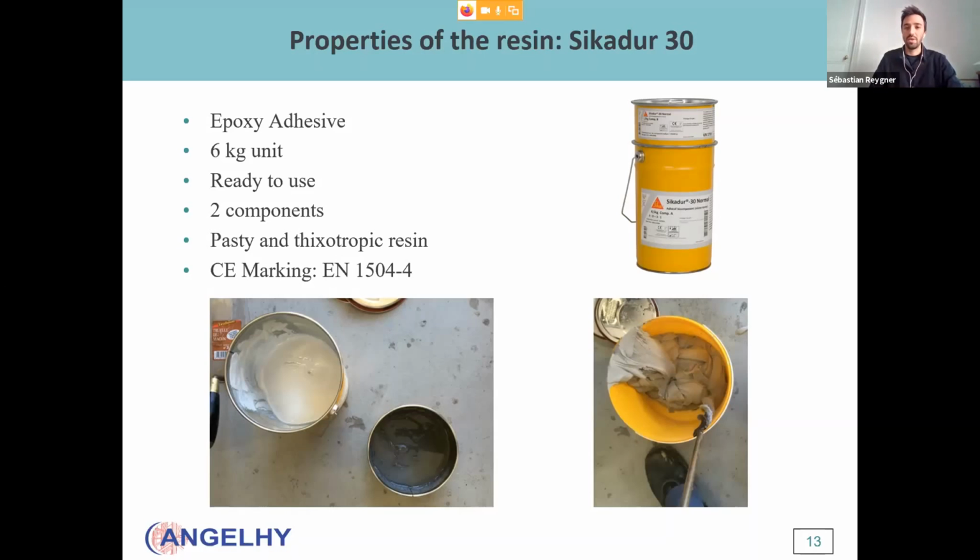Please note that the Sika CarboDur laminate is very light too. That's a big advantage for the construction field. Finally, the Sikadur 30 has a CE marking according to the European standard 1504 part 4, concerning the product for rigid and structural application.